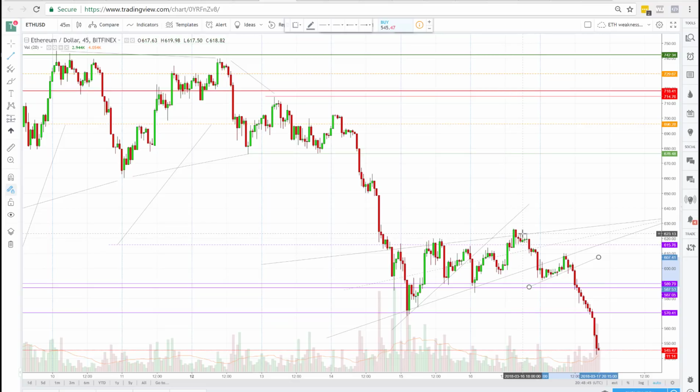I'm going to do a free view clip on shorting after I've served my premium guys on that same point with this particular trade idea. So watch out for that in a couple of days, maybe. So that's the news. That's Ethereum.